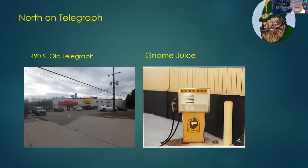Then heading west to Telegraph and heading north, the building on Old Telegraph Road is Service Master, I think it's called. It's a collision shop today, but that was actually the Vernors Transportation Garage. And you can see here a picture that I took, I think 1985 is the date on the photo. The gas pump actually says Gnome Juice on it, and that pillar right there is on the corner of the building today. That gas pump is long gone, but that's where the Vernors Transportation Garage was, right at Old Telegraph, just north on the opposite side of the street from the Home Depot at Old Telegraph and Orchard Lake Road.